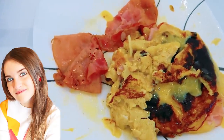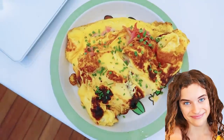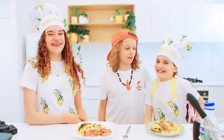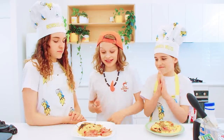So Naz's one definitely looks very cheesy, like you would expect from Naz, always putting extra cheese on top. Sabre's one looks fancy. Very fancy. I like being fancy. And I do really like the presentation on Sabre's one. Sorry, Naz, for saying that, but Naz's one might taste better. Who knows? I might need a knife, right?